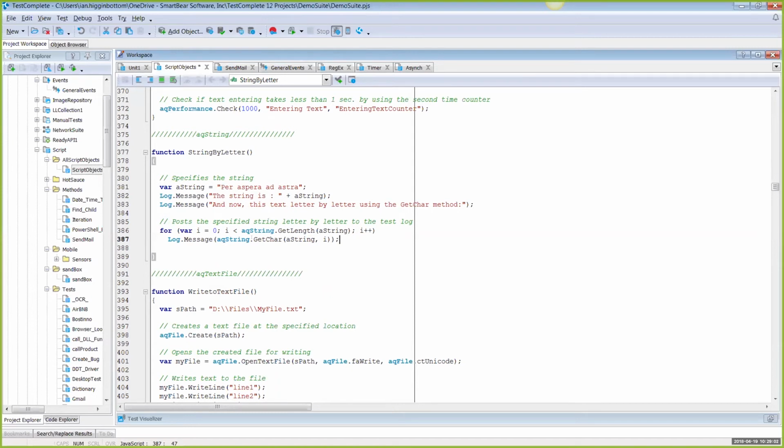Awesome. Thanks, Nick. Also, another one I want to point out is AQ string. Whether you're using keyword tests or scripts, you're going to be constantly working with strings. So this is going to be a very helpful object to use. For example, in here, maybe we want to add to a string. Maybe we want to get the length or get a specific character within a string. Maybe we want to trim a string down. There's a lot of different things that we can do with this object.